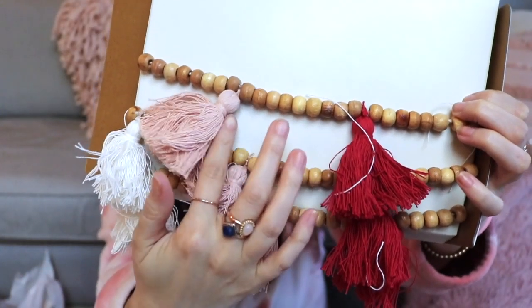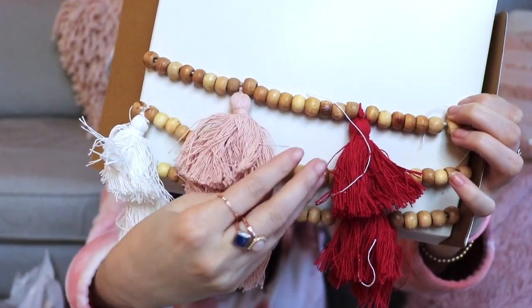So Opal House, the brand at Target, is everything. I want all of their things. They're just so beautiful. So every time I step in their section, it can be kind of dangerous. But thankfully, I restrained myself and only found this guy today. So this one is really cute. It's a Valentine's Day garland. I love the wood detail, and then it has these tassels. I think this will look really cute hanging on my fireplace mantle.